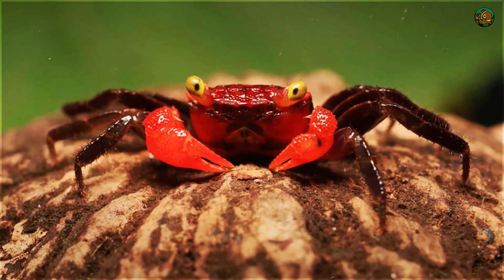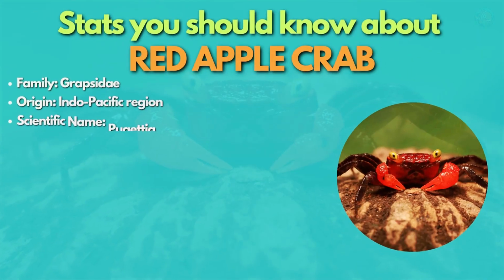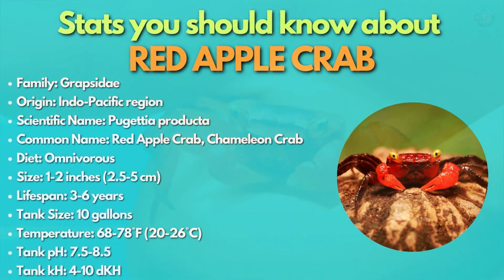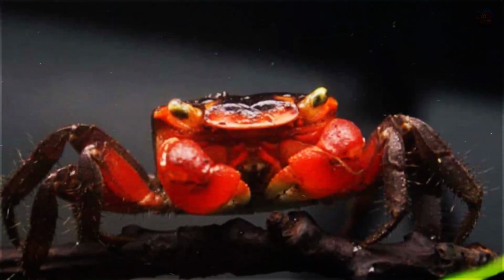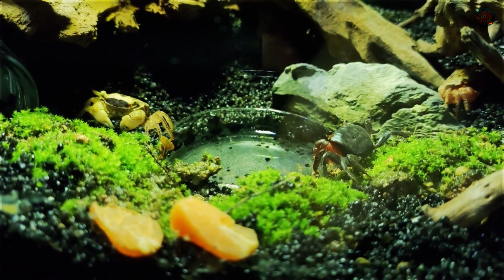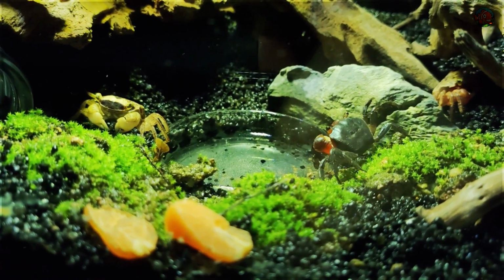The 14th crab species is the red apple crab. Terrestrial crabs of the red apple variety can reach a maximum size of 7 to 10 centimeters and have a lifespan of 3 to 6 years. They only require a freshwater bowl in a landscaping aquarium because they're terrestrial creatures, though a paludarium layout works ideally. They make excellent pets for beginners because they're incredibly hardy and straightforward to care for.